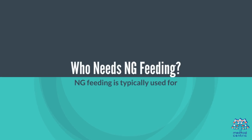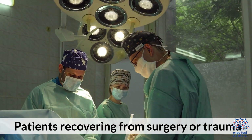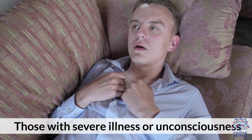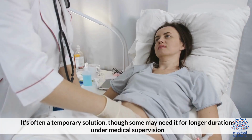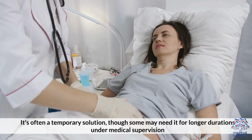2. Who needs NG feeding? NG feeding is typically used for people with swallowing disorders, that is, after a stroke, patients recovering from surgery or trauma, those with severe illness or unconsciousness, and individuals needing short-term nutritional support. It's often a temporary solution, though some may need it for longer durations under medical supervision.